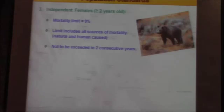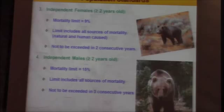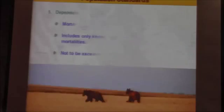So the third population standard is for independent females, and it establishes a mortality limit at 9% of all of the independent females within the population. We cannot exceed 9% in the mortality. And this limit includes all sources of mortality, both natural and human caused, and they are not to be breached or exceeded in any 2 consecutive years. For independent males, the mortality threshold is established at 15%, and again, this limit includes all sources of mortality and is not to be exceeded in any 3 consecutive years.